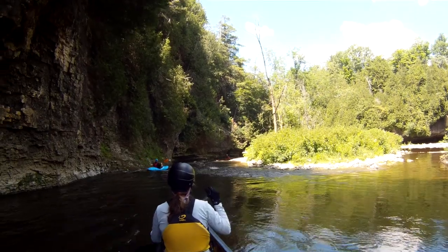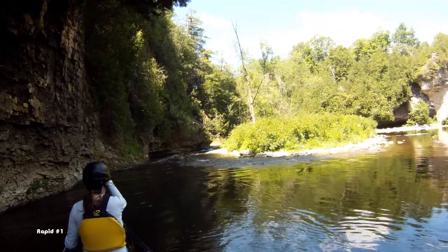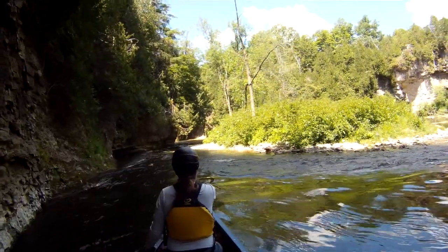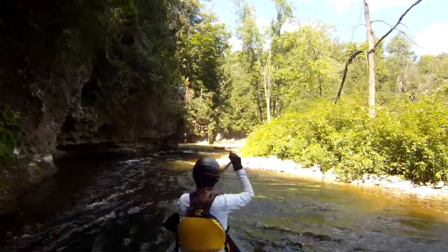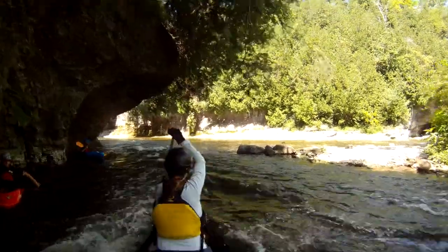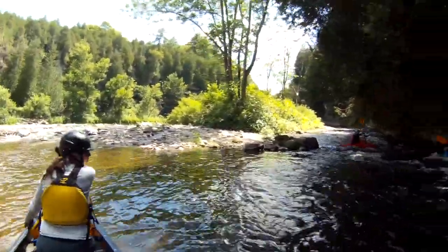And then we'll point the nose to the right and we'll paddle forward as much as necessary to stay off of the overhang. Okay, so paddle forward. On the right side, yeah. Well done. Very smooth.